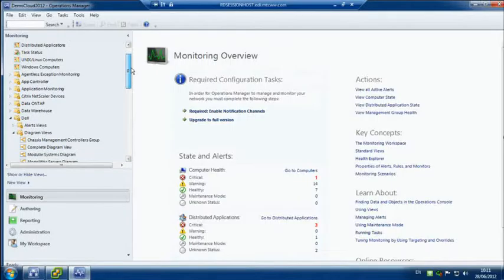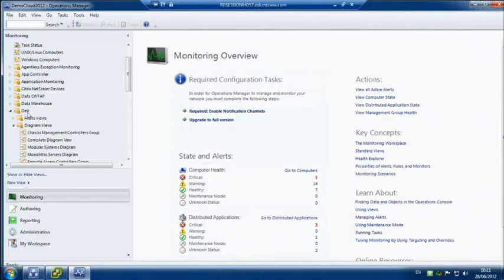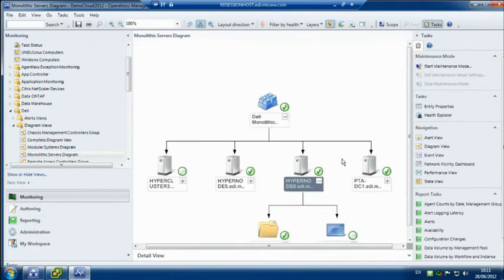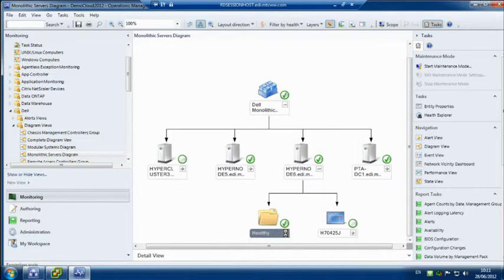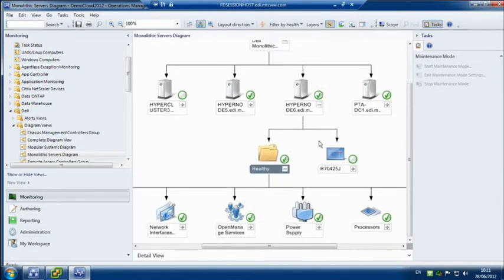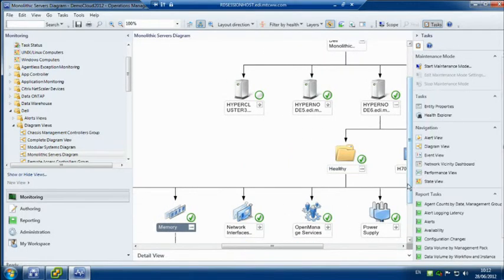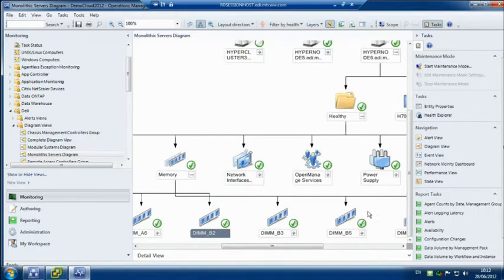But where our partners have started to extend the solution is they've started to build these management packs. And if we look at the Dell management pack here and look at something like our monolithic servers diagram view, which is what's known as a distributed application, we're seeing that we can monitor these different components very effectively. And we can see that this particular physical node is healthy, it's got the green tick. And we can really drill pretty deep down into some of these different areas, down into the DIMMs, and we're getting really down in the weeds of what Ops Manager is able to identify through that management pack framework.